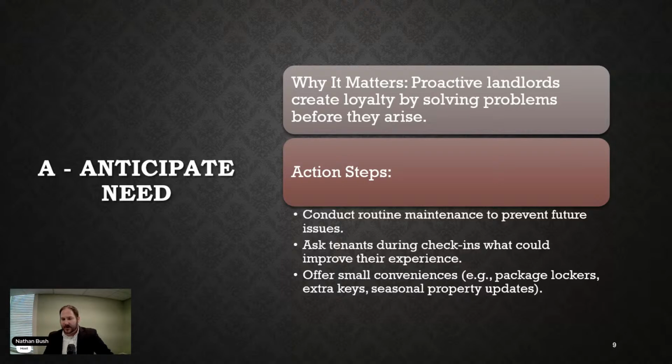If your dishwasher goes out and the hot water's not working and the tenant moves in, and the shutoff to the water is broken off and laying on the ground, just because it passed inspection doesn't mean it's done. Missing handrails for their kids. All of these things, the tenant can see that you don't care about them. You just care about the money.